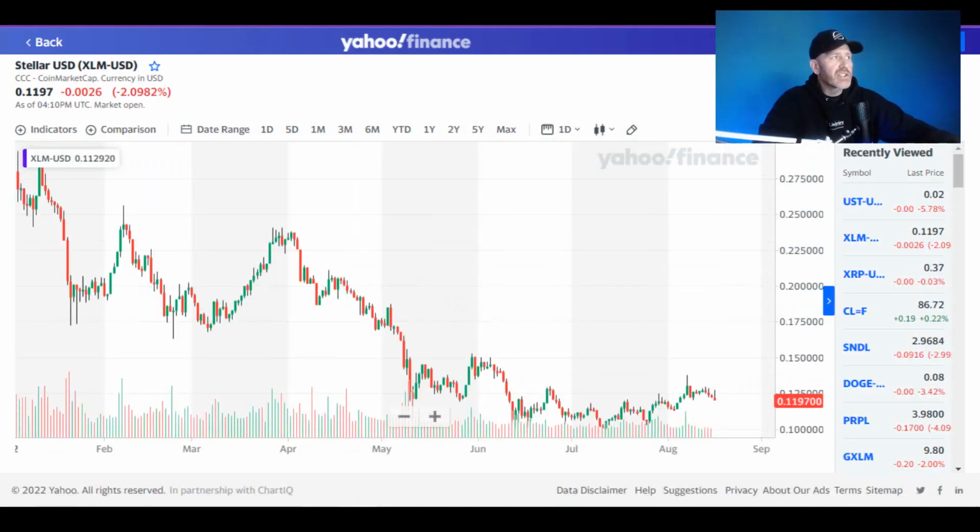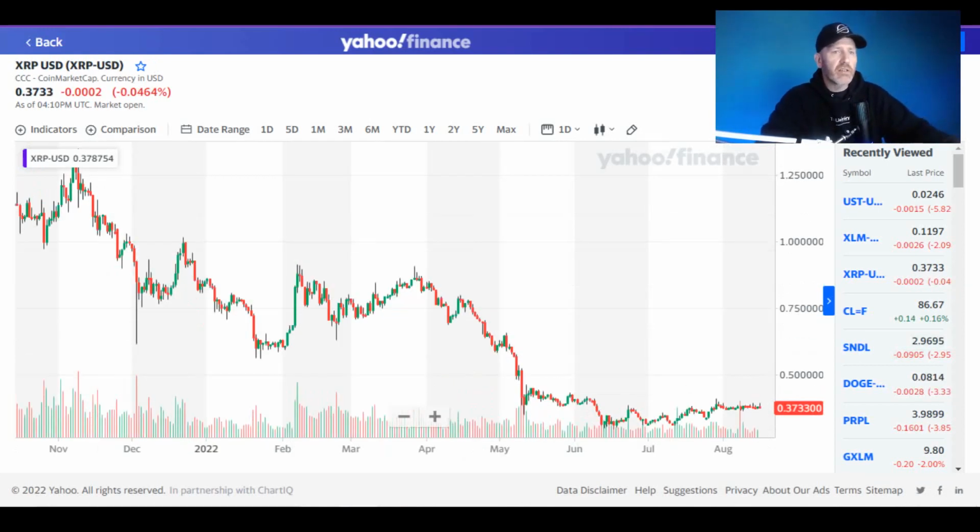The charts of XRP and XLM up on the screen. So 10xing for Stellar would put it at just about a dollar. That would be higher than its previous all-time highs, which I think would be very tough. We also have XRP 10x from its lowest point of recent would put it at around $3. Now that is lower than it was before the SEC lawsuit was filed. So now let's start talking about some of the similarities, differences, who's got that 10x potential.